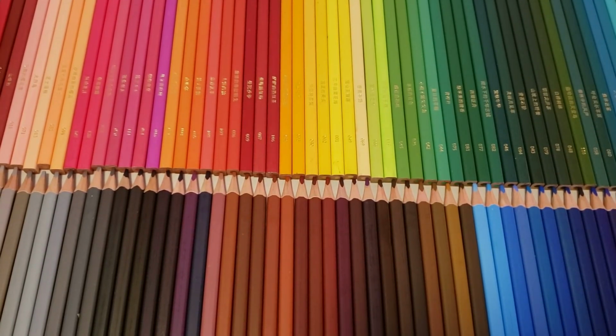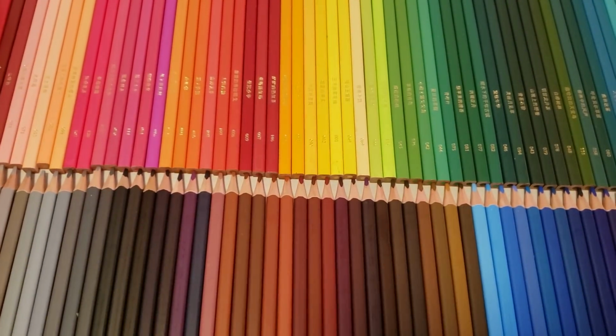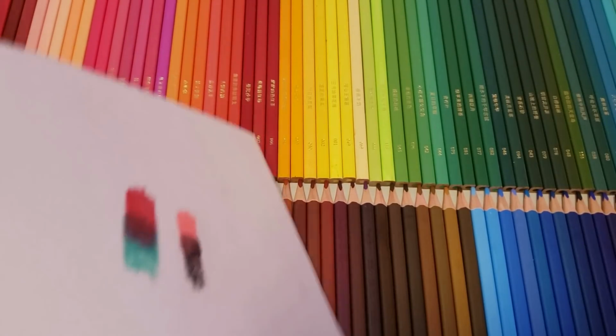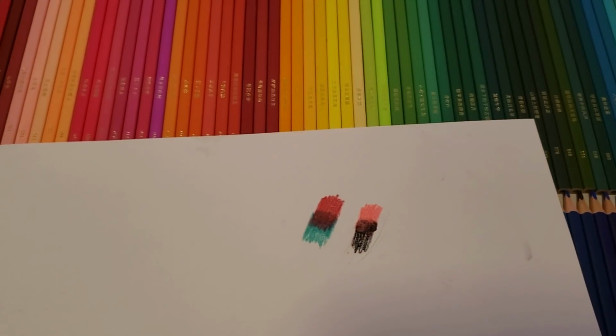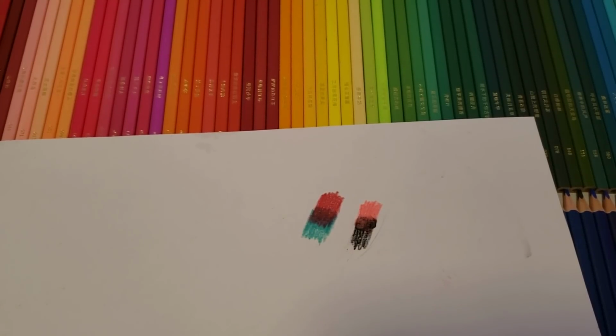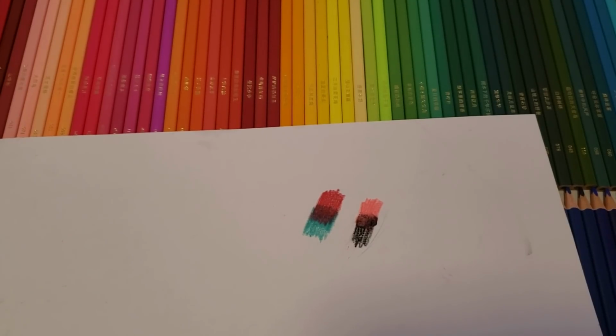What's the important thing is how do they lay down? Well, I did play with them a little bit. Now, I'm not doing a full swatching. No. Sorry. Like these pencils. But I did do a lay down for you. The pencils are oil, so you're going to have a vivid pencil either way. They lay down like oil.